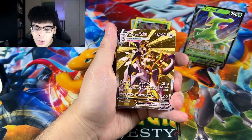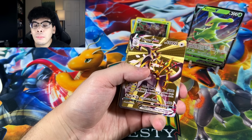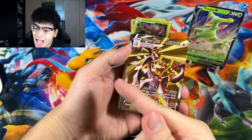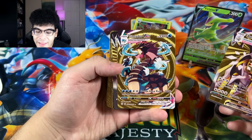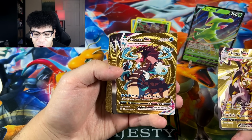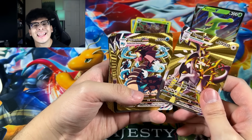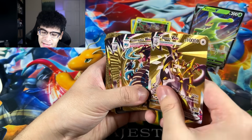So let's get it. All right, guys, here we go. Let's go ahead and see what I got myself into. So yes, they are gold cards, but I've never seen any of these cards. So look at that. We got the Gyarados VMAX. Oh my gosh, with 3,000 HP. This ain't Yu-Gi-Oh, baby. This is Pokemans. What else?